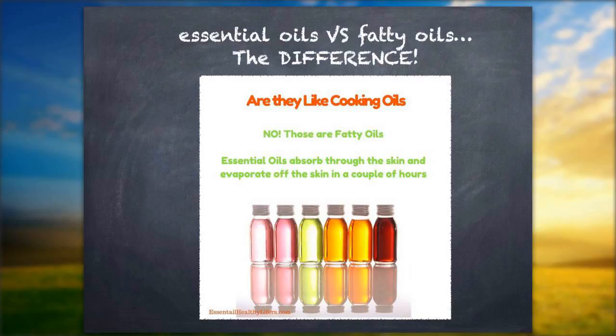Okay, and we get this question a lot, so we wanted to make sure that we cover it. Essential oils are not like cooking oils. They're not fatty oils at all. They actually absorb through the skin and evaporate off of the skin in a couple of hours. So it's weird because you put it on, but it's a dry oil. And so they're not going to keep your fingers slippery or anything like that.